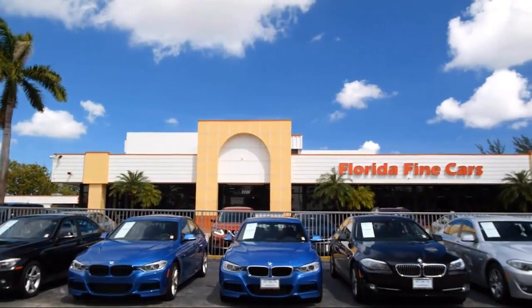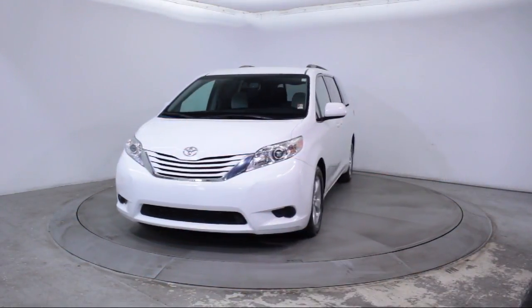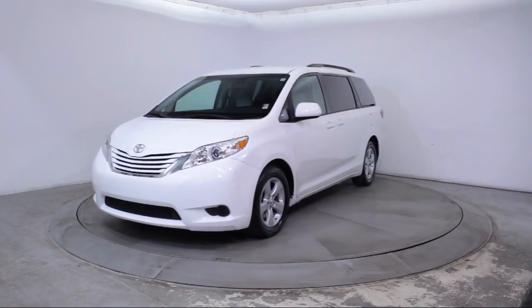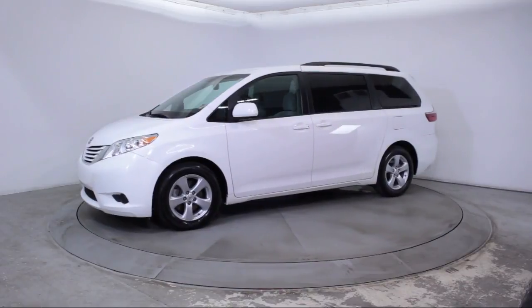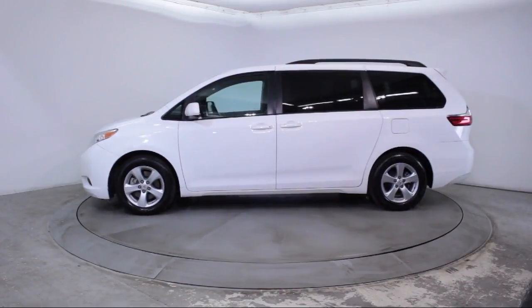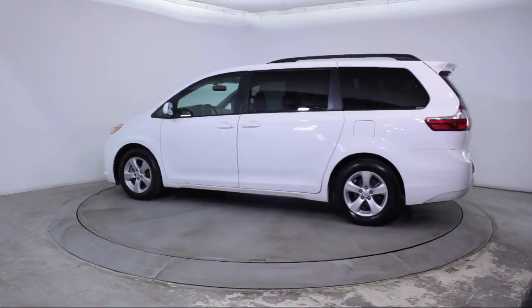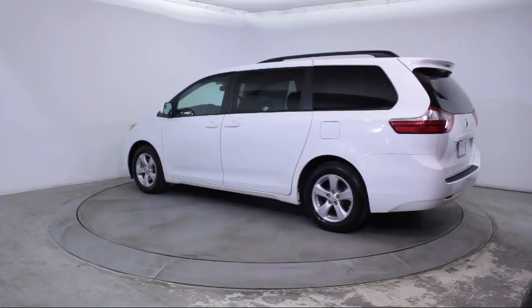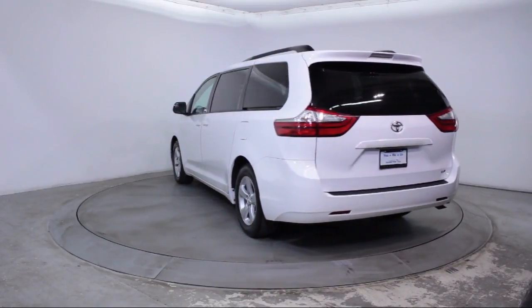And here's a look at another one of our vehicles from our massive selection. It comes equipped with keyless entry, alloy wheels, third row seating, steering wheel controls, roof rack, air conditioning, traction control, CD player, power windows, side airbags, anti-lock braking, telescoping steering wheel, and has less than 50,000 miles on the odometer.